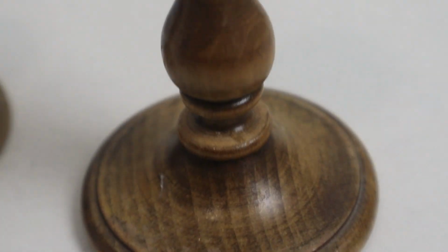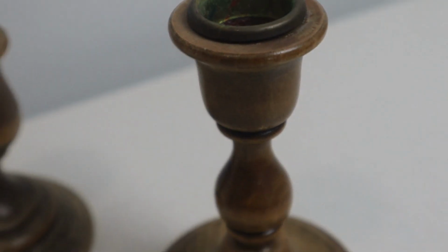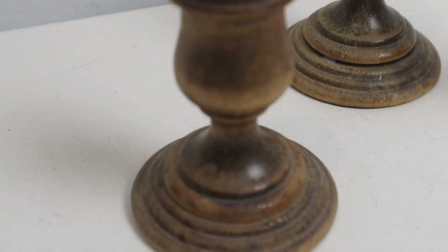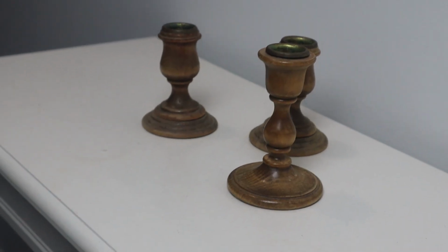Next up, we have these wood candlestick taper holders. I was so happy to pick these up. I saw them and instantly thought, okay, you know what I'm gonna do? I'm gonna strip them down, get them to that natural wood color. And I was actually excited that they were different heights. These, by the way, were $2.99 for this set. So pretty good, I think.